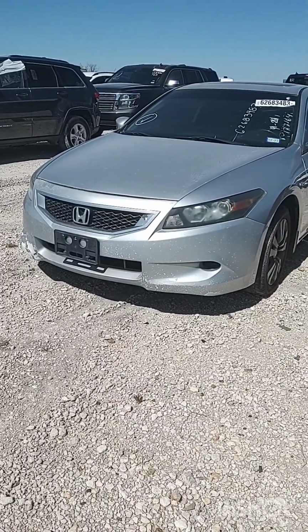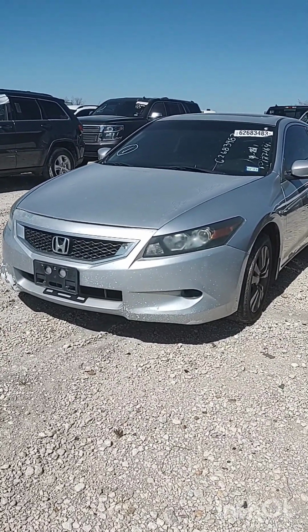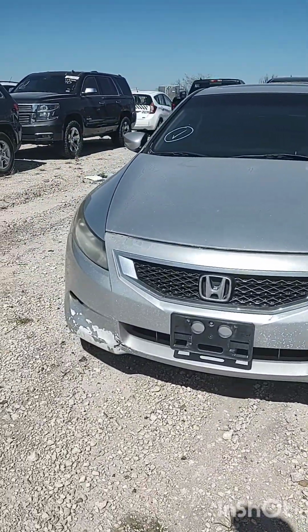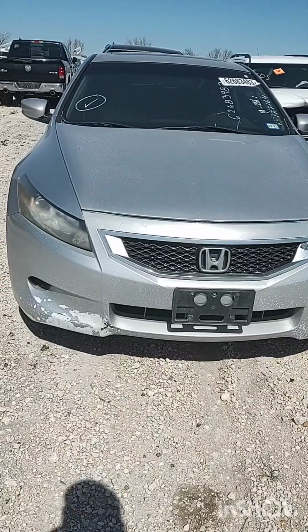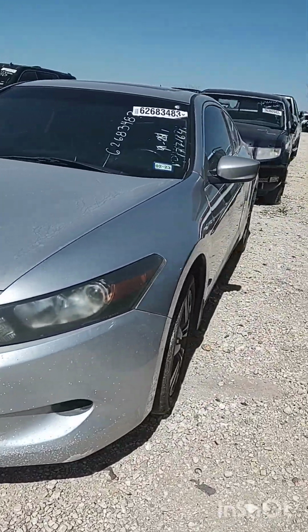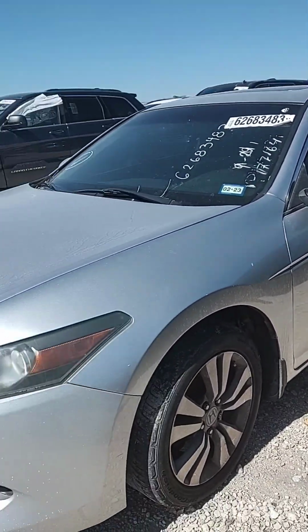Here we have an 08 Honda Accord. Isn't this something else? You don't see too many of these on the road anymore. Let's walk around it and see what it looks like. First off, on the front bumper, you can see about the normal stuff. It's all scratched up, paint knocked off by rock chips and things of that nature. It's a two-door Honda Accord.